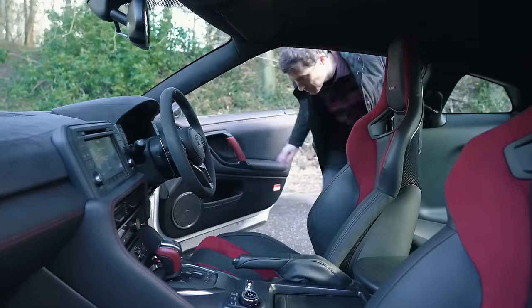This car has variable ratio steering, which is designed to make it feel responsive without being twitchy at high speeds. You also get rear wheel steering, so the rear wheels will turn in the same direction as the fronts when you're going quicker to help the car turn into a corner, whereas when you're going slowly, they turn in the opposite direction, a bit like a forklift truck, to help make it a bit more manoeuvrable.